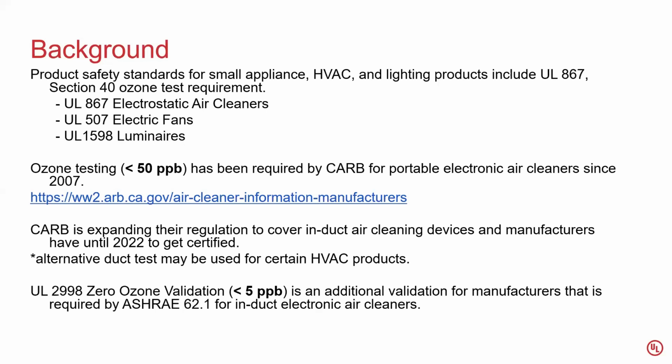In 2020, they expanded their regulation to cover in-duct cleaning devices. So rather than just the ones that are sitting out on wheels or tabletop type models, it also covers those that could be used in-duct. And so manufacturers have until October 1st of 2022 for those types of devices to come into compliance, to have testing showing that their product is less than 50 parts per billion of ozone. And if not, they're not allowed to sell their product into the state of California, which makes it incredibly inconvenient as a manufacturer to sell your product really anywhere. So it's by default sort of a nationwide requirement.